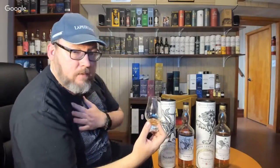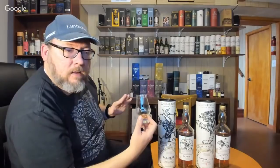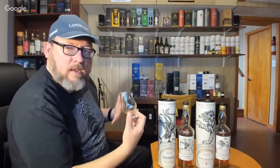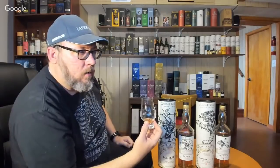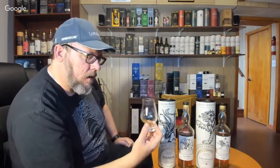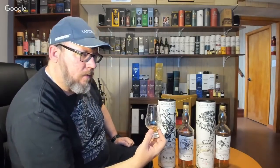I think just because of my personal taste, I like this a lot better than the 8. I'm just not a fan of straightforward young peat that doesn't have anything else to it. Give me some sherry, give me a cask influence, give me something else to make it interesting. Not to say that some straightforward bourbon, oaky, peaty stuff isn't good. There are some like that out there, but I just prefer a little bit of something else to give it some character. And I think that's what makes this even better than the core 8.